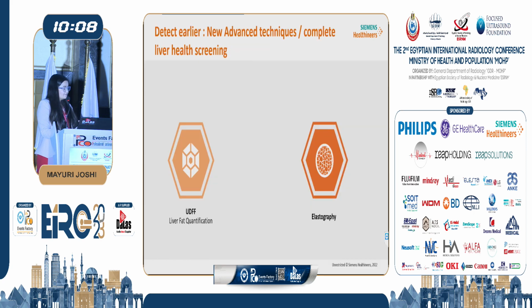So the idea is to have an ultrasound screening tool, and today I'm going to talk about two main pillars, and these two pillars will give a patient a complete liver health screening. The first one is UDFF, which is ultrasound-derived fat fraction. The patient just has to come for a routine ultrasound scan. There is software available on the machine, and they just apply it.